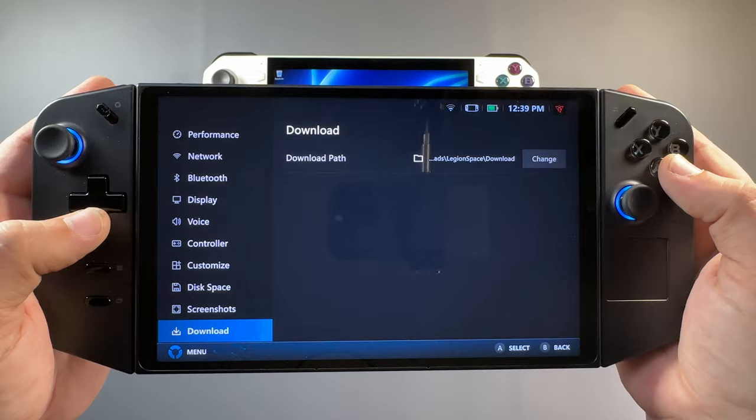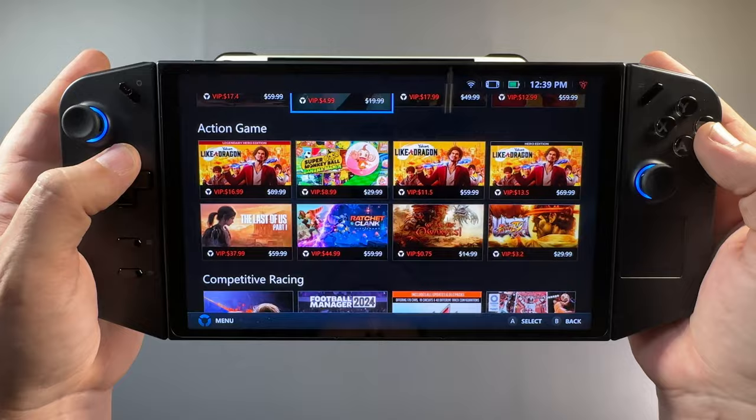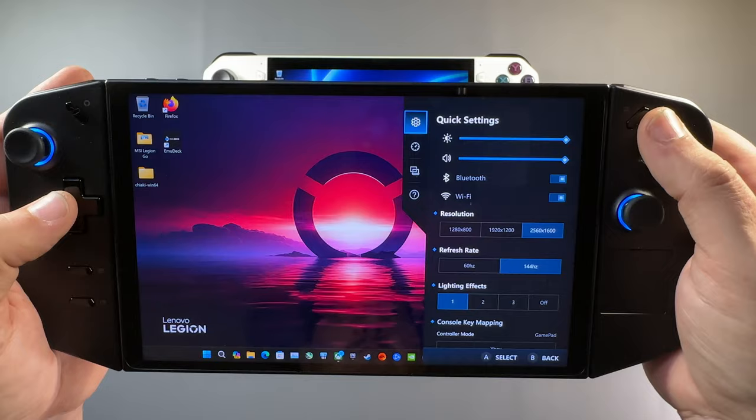So that's kind of a look at just Legion Space's general layout. It's fine as a start, but it is lacking a lot of features still in the first month of launch. However, updates from Lenovo state how they are working on all of those.